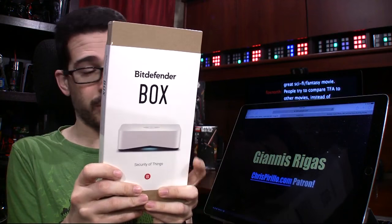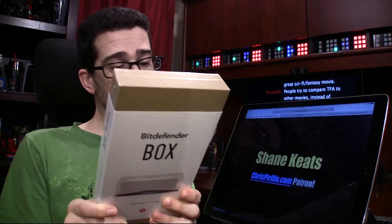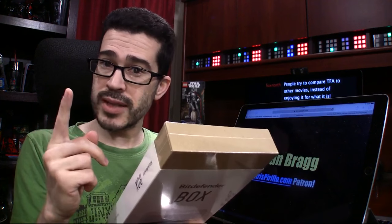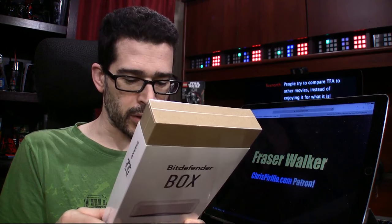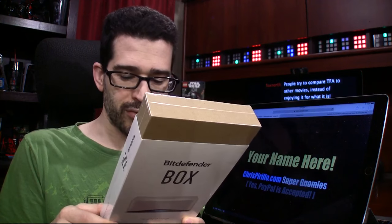I just want to read off the back of the box as I unbox it here. There's a description. Bitdefender Box protects all of your connected devices. So you plug it into your home network. It's like an antivirus for your home network. That's what they say. But it's deeper than that. It defends your home from fraud, malware, data theft, phishing, spying, and other online threats. Just connect it to your home Wi-Fi router, set it up in minutes, and control it from anywhere.